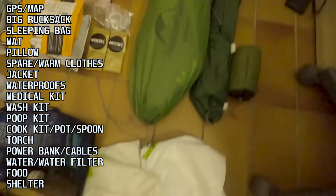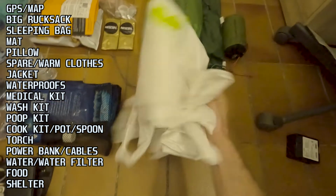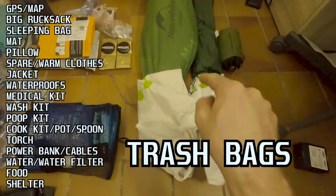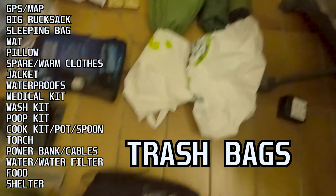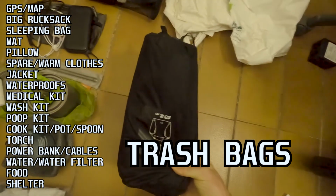And the most important thing to never ever forget is trash bags, because wherever you go wild camping, you must clean up your mess and make it look like no one was there. You know the saying? Hashtag leave no trace. Things you don't need, but I like to take because I'm a professional, is a chair.